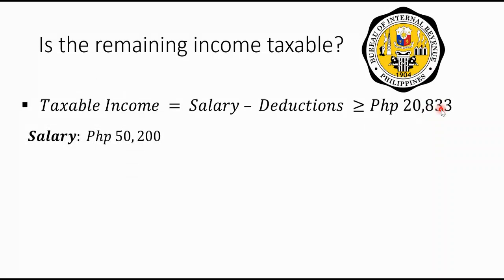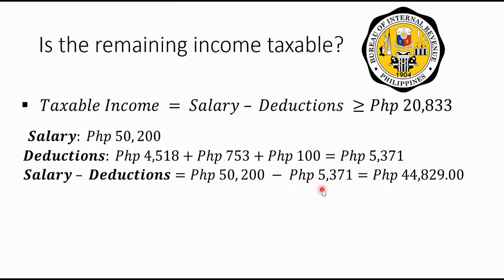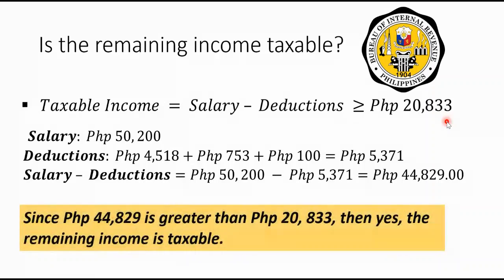So let's check if the remaining income is taxable. First, the salary is 50,200, and the deductions would be these three: from GSIS, from PhilHealth, and from Pag-ibig. We add the three, and the result is 5,371. Next, we get the difference of the two. So 50,200 minus 5,371 is equal to 44,829. Since the remaining income is greater than 20,833, that means the remaining income is taxable. If it is taxable, then let's go ahead and check how much the tax will be.